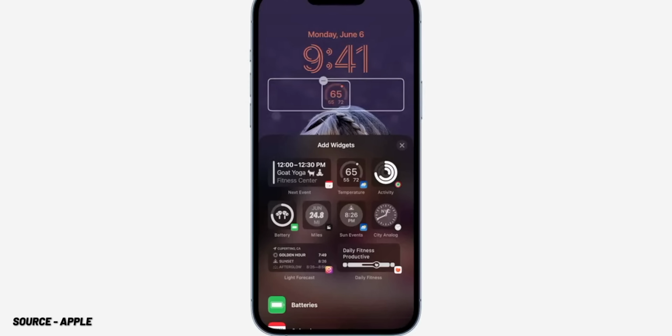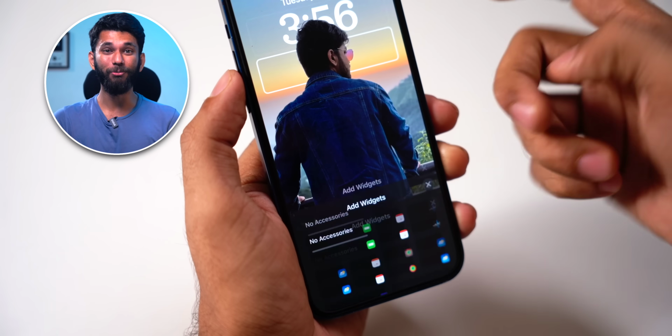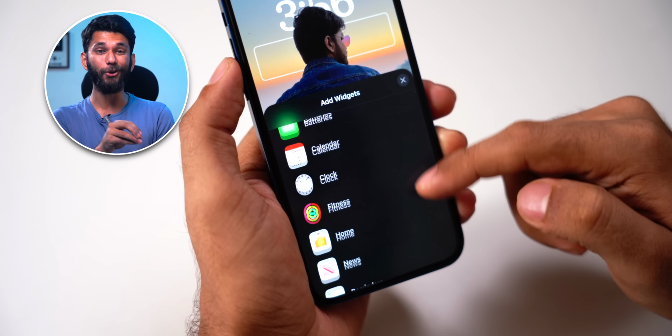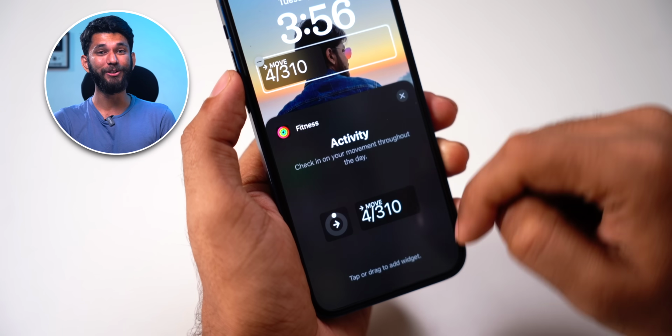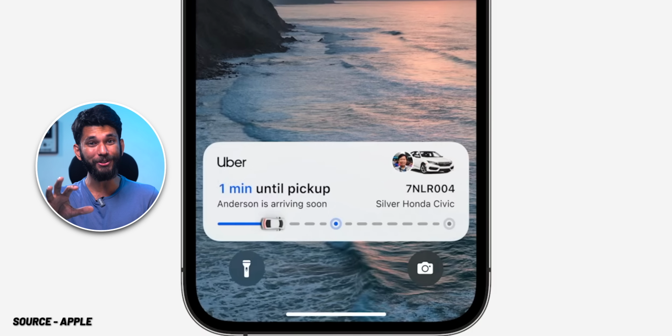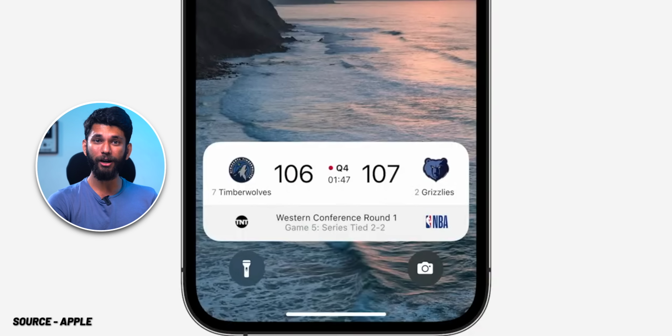But my favorite feature of iOS 16 is active widgets. Now this is something which even Android doesn't provide. So coming iOS 16, you can place widgets on the lock screen. Like see here, I can just select and add widgets on the lock screen. In the Apple presentation, you see the Uber widget on the lock screen, which gets updated as your ride goes. Also, this scorecard over here. Imagine the IPL scorecard automatically updating on your lock screen, like you're watching RCB playing the semifinals and the scores are updating.